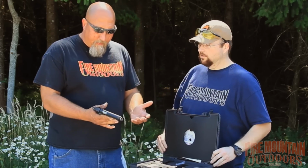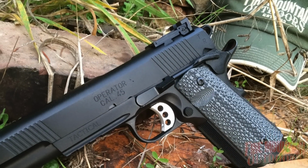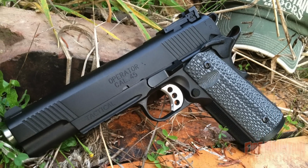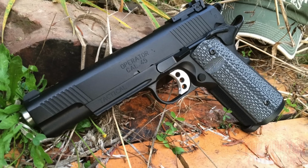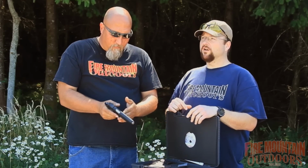So this is a 1911. It is the tactical operator. It has a rail built in. Tell me about this. Well, the reason why I bought this, the only reason, is a couple years ago I read this little-known book by this author who was a Navy SEAL. And his name is Chris Kyle. I don't know if anybody's ever heard of him. So glad you didn't say Jesse Ventura.